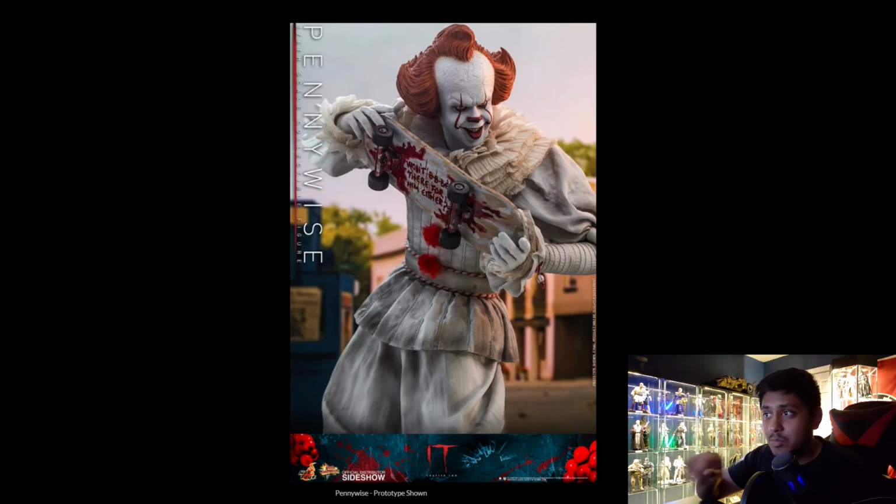Now, it comes with a skateboard that just won't be there for him either, whichever part of the world you're from. He's holding a skateboard. I don't know, I haven't seen this movie yet. I'm going to see it this coming weekend, I think, me and my girlfriend. And we're going to go look at that movie and get scared and be like, oh my God, why did I do this to myself?